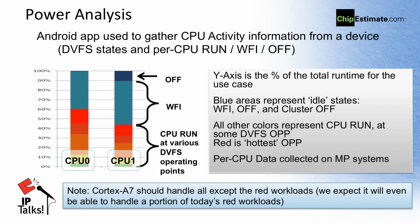On the coming slides, I'll show you a couple of other workloads that are very common. Things like making phone calls, playing games on the phone, browsing the web, doing file uploads, and those types of activities. And with this monitor, we've been able to track what the application processor is doing during this time.